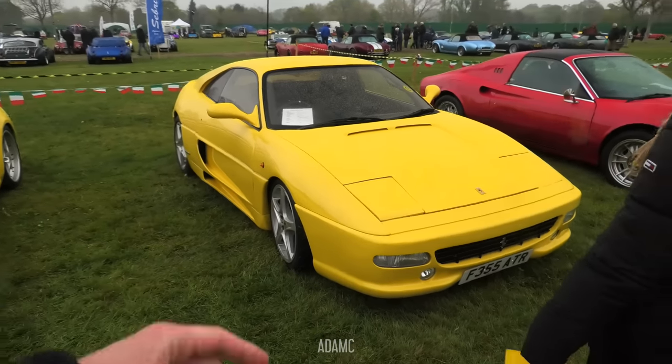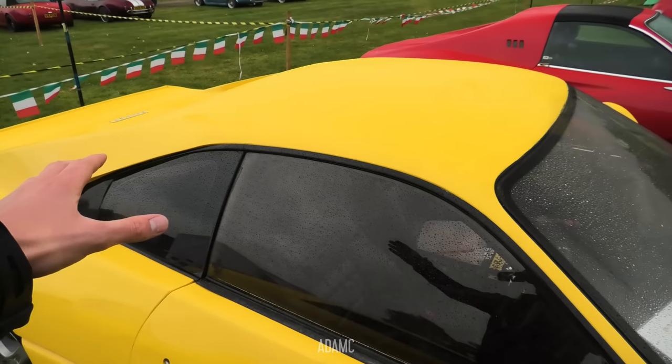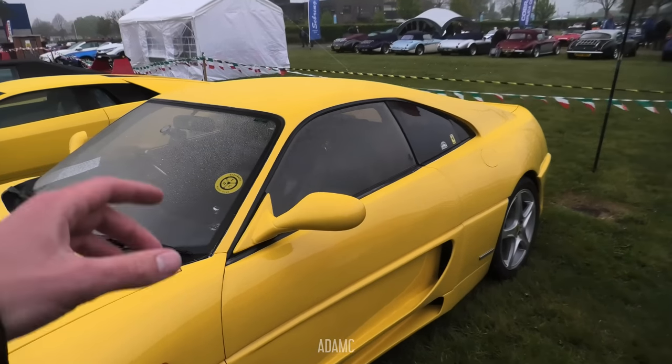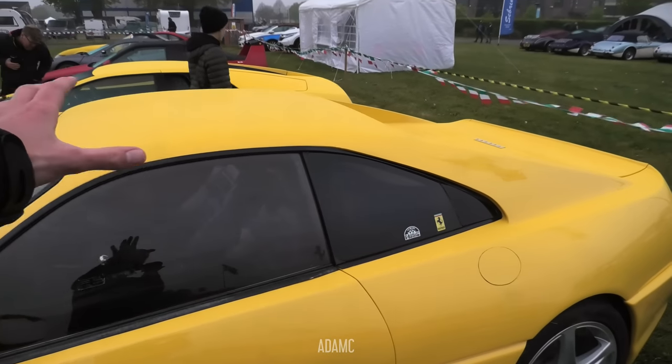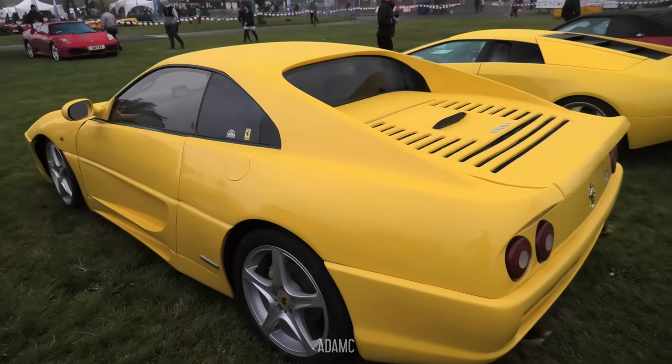So next door, we've got the Ferrari 355. I believe this to be another MR2. But this one does not have a convertible roof. So even though 355s did come as convertibles, they went to the effort to make a hard top for the MR2 as part of this 355 kit.